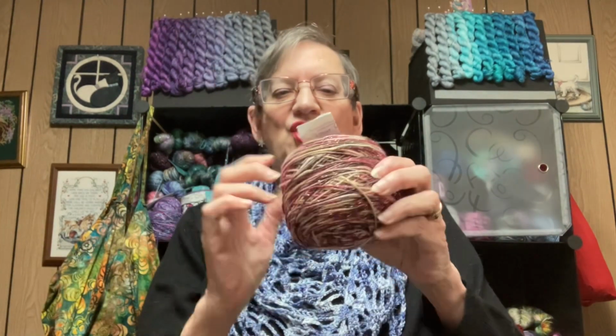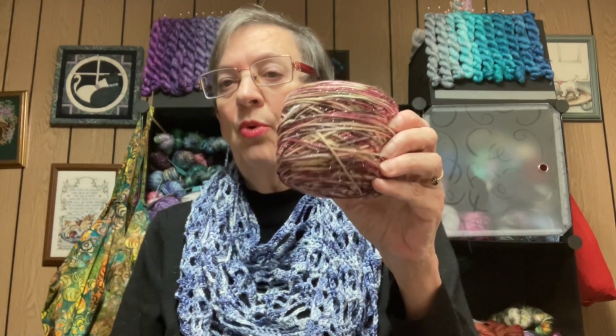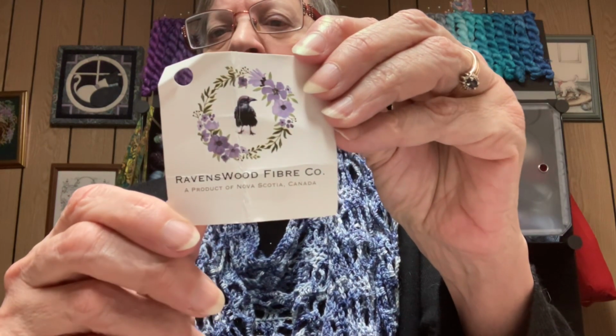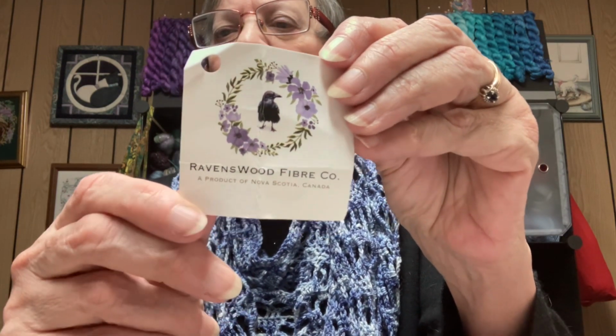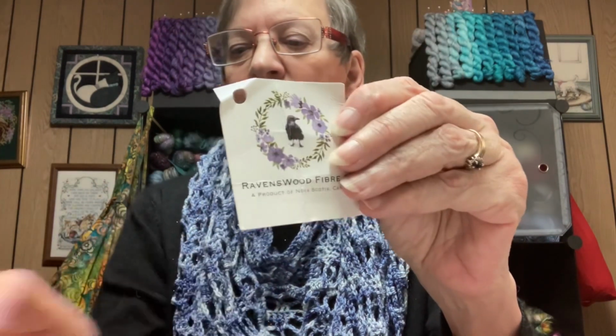Then we go to the other coast for this yarn, because I can see by the tag sticking out that it is a merino nylon blend with stellina in it, and it is a yarn from Ravenswood. I mentioned them earlier. They are my favorite Canadian hand dyer, and they are on the East Coast. So we've got the East Coast, we've got the West Coast.